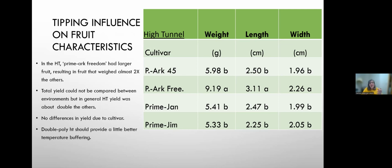However, Primark Freedom did not produce as many fruit, and so even though the fruit was larger and weighed more, the yields were not different for the 4 cultivars in the high tunnel. We did see almost twice as much fruit in the high tunnel compared to the other two. However, that was really low in comparison to how much work it took.